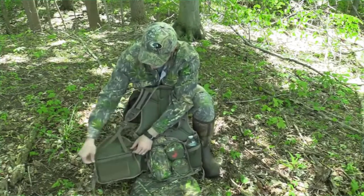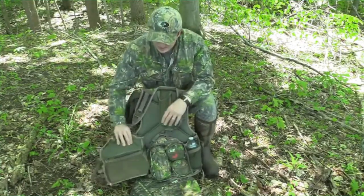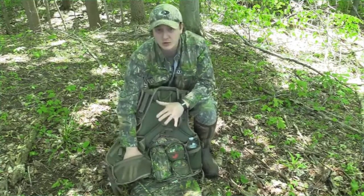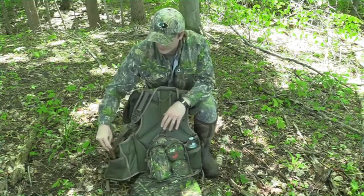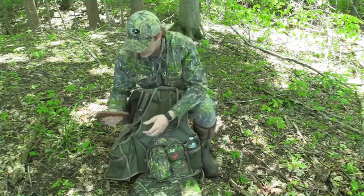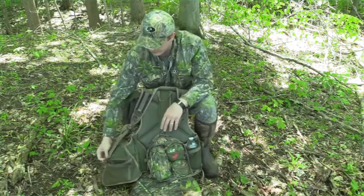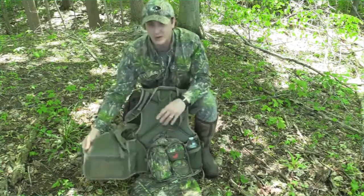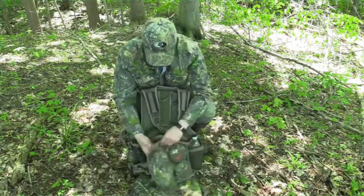But on the inside, this is one of the coolest features of this vest, in my opinion. It might seem silly, but you have a nice big mesh opening on the inside that also has a zip. And I don't know about other people, but I like to keep a journal whenever I'm out hunting. So my little hunting journal, all through turkey season, it can be found right there in my vest. And I'll jot notes throughout my hunt and throughout my travels. So that's it for that side.